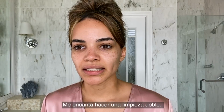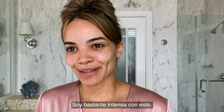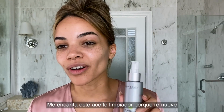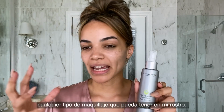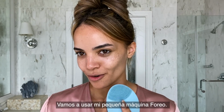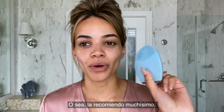I love double cleansing. I'm almost intense about it a little bit. I love this cleansing oil because it breaks up whatever makeup I have on my face. And we're gonna use my little Foreo machine that's nice and vibrates and gets everything out. I swear and live by this thing.